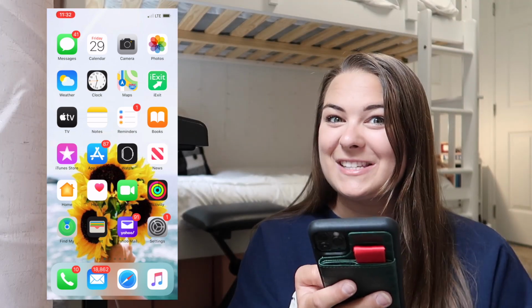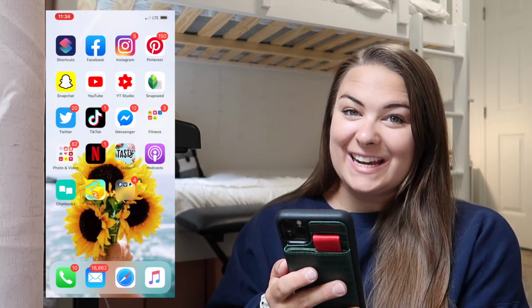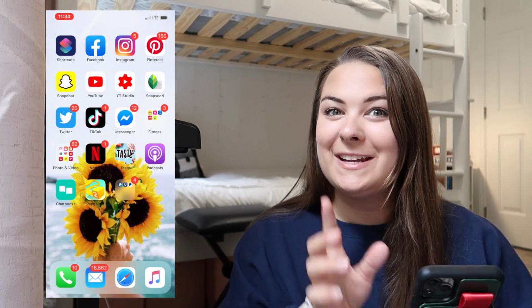Safari, and then Apple Music. Oh my gosh, Apple Music is the best thing ever. Okay, so on the second page, I have a bunch of apps, but not as many as the first page.